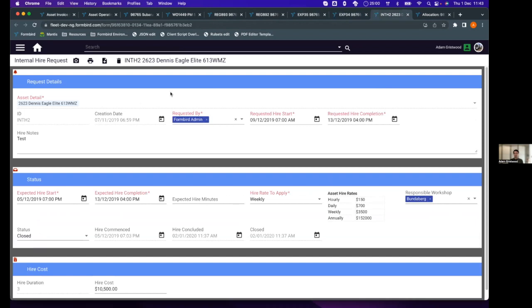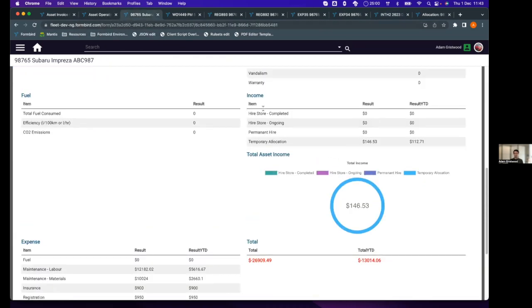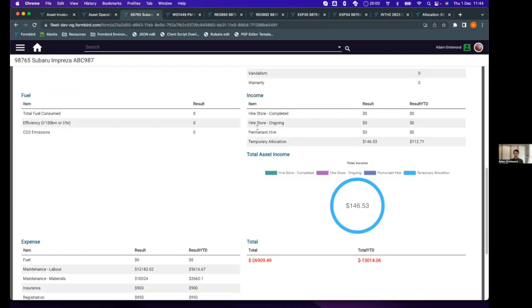We've got our internal asset hire document. So it's got a closed status, or it can have an in progress status as well. And that determines on the asset summary, if I can go back to that one, whether it's in that completed category or that ongoing category. We've also got the allocation document here, which I think most sites would be relatively familiar with. And whether it's permanently assigned or temporary determines on the asset summary whether it falls into permanent hire or temporary allocation there.